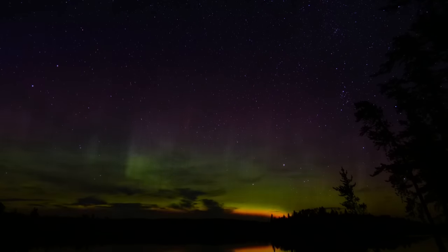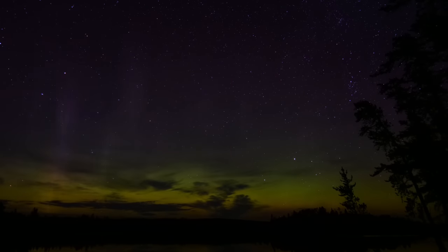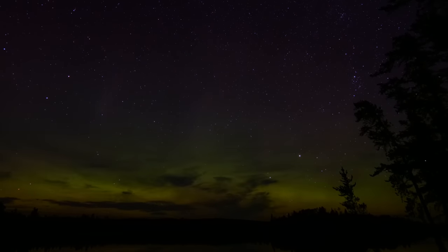And northern lights. Three times on one trip. Yeah, our first time seeing them together. And just amazing night skies. Huge moon initially as well. And yeah, that moon was beautiful. I forgot about that. Yeah, a big yellow moon.